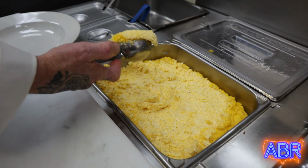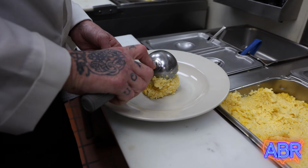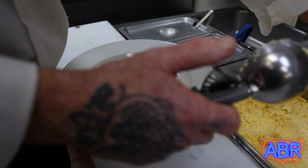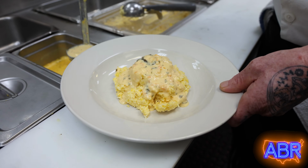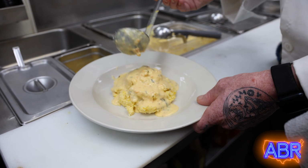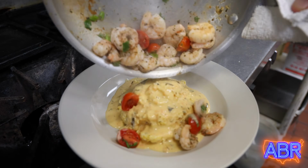Okay. How much of the grits are we getting? That's the question. 8 ounces. So that's 2 scoops. 2 scoops. And I know you probably have a way with your presentation too. And then we put a little lobster cream. Wait, what? Is that a normal thing? No. Okay, well, I love lobster. That's what makes it signature. Oh my gosh, it smells delicious.